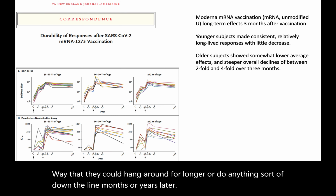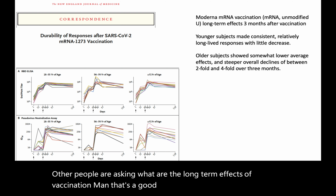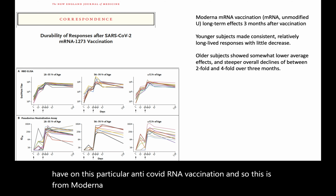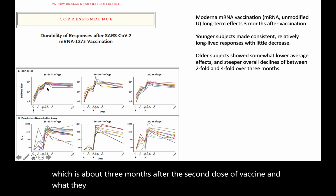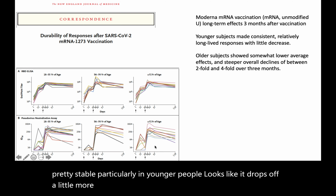Other people are asking, what are the long-term effects of vaccination? And that's a good question. This is the first data we have on this particular anti-COVID RNA vaccination. This is from Moderna, and they looked 4 months after the first dose, which is about 3 months after the second dose of vaccine. And what they show is that the amount of immunity seems to be pretty stable, particularly in younger people. It looks like it drops off a little more on average in older people.